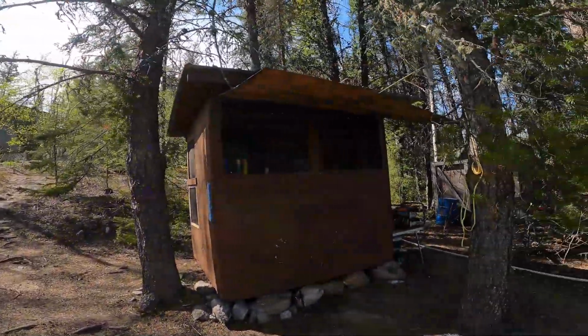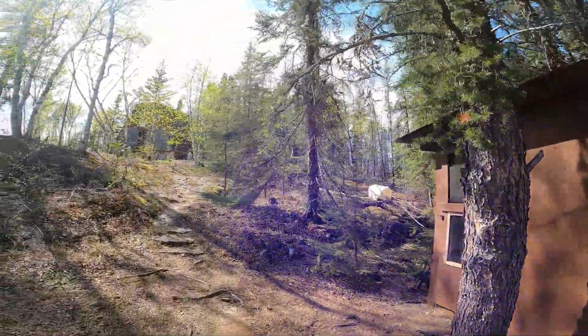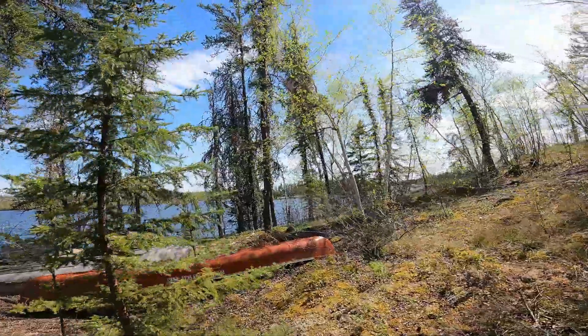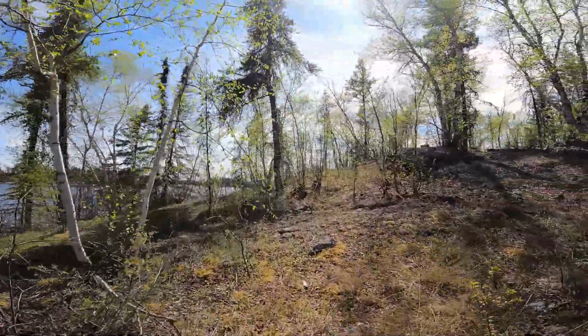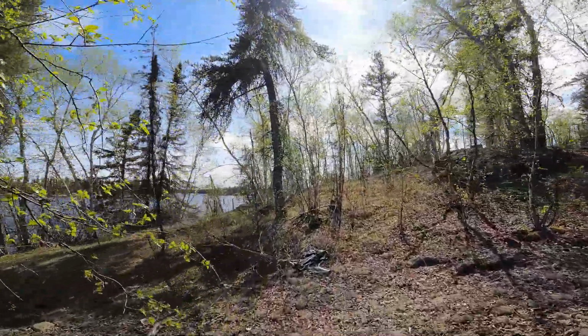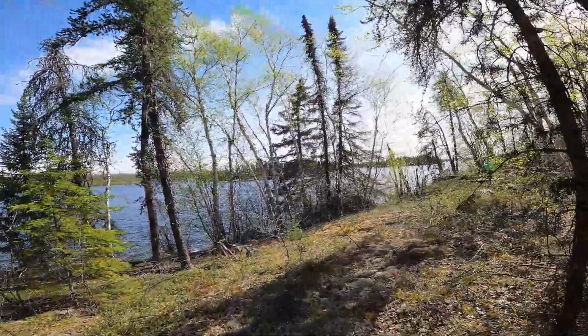There's a filleting house. Spend a lot of time in there getting the fish ready for the table. Let's go walk through here. You might be able to hear how crunchy this bush is. It's crazy. You flick a cigarette out here, boy, you'd be in trouble.